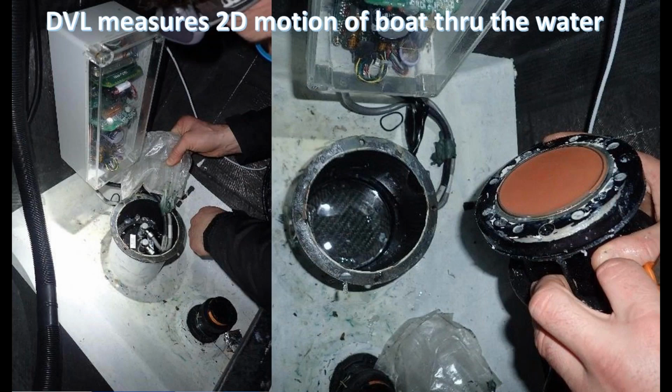An advantage of phased array is that its measurements are insensitive to varying temperature. So normally you have to know what the speed of sound is in order to get the correct speeds. With a phased array, the measurements along the face of the instrument are insensitive to temperature and salinity.